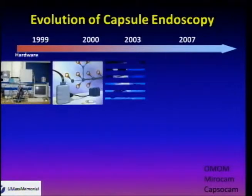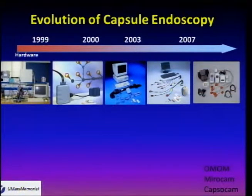The evolution of the technology started with Paul Swain and an Israeli group back in the late 90s, when they took really off-the-shelf spyware and put it together in a small package, swallowed it, and found they could actually image the mucosa of the small bowel. And then over the ensuing decade, we've got 2 commercial products and then 3 or 4 in the wings with various differences between them.